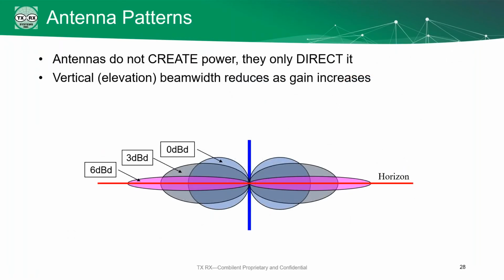Now, it's important to know that antennas do not create power. They can only direct it. And the vertical elevation and beam width is going to reduce as the antenna gain, which is the directional portion, increases. So at a 0 dB antenna, 0 dBd I should say, you're going to have a fairly fat donut. And as you try to push that direction, you want to transmit further and further, you're flattening out the donut. So here you've got a 3 dBd, and here's a 6. You flattened it out, so you're getting a lot more range, but you're not getting the same vertical distances on it. Usually, this isn't going to be a problem, but you're also going to have losses as you try to direct that signal.